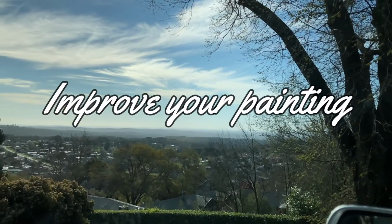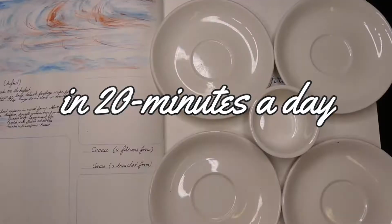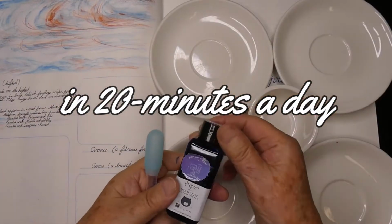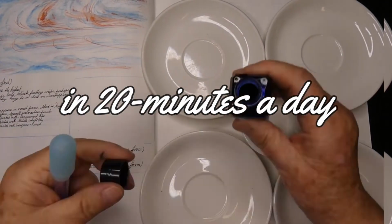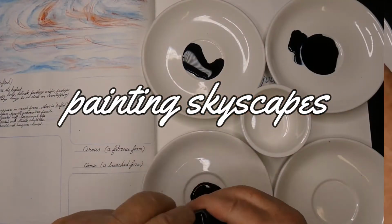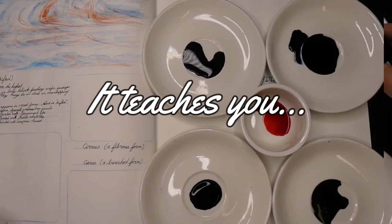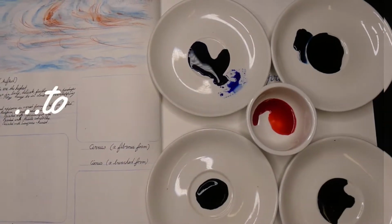The joy of the changing seasons isn't only in the landscape, it's in the cloudscapes, the skyscapes. And a great way of improving your painting very quickly is to spend 20 minutes a day painting the sky, because the sky is a moving subject. It's always a beautiful color harmony.